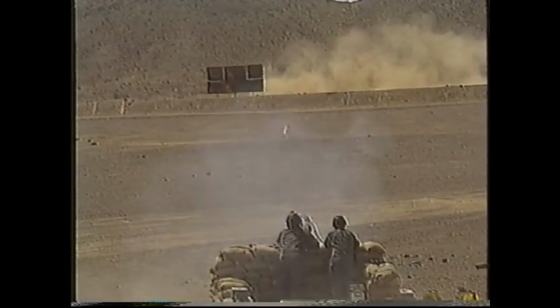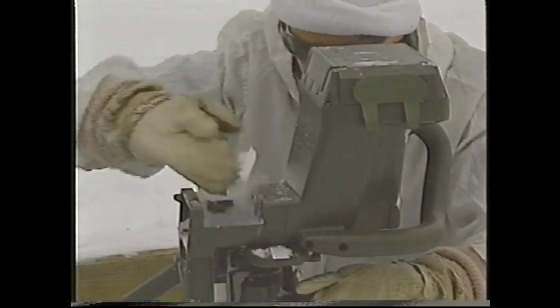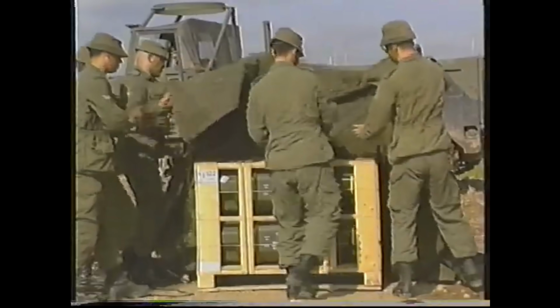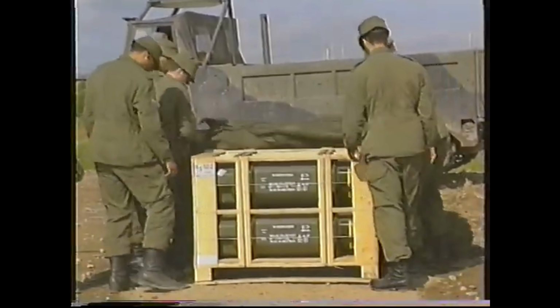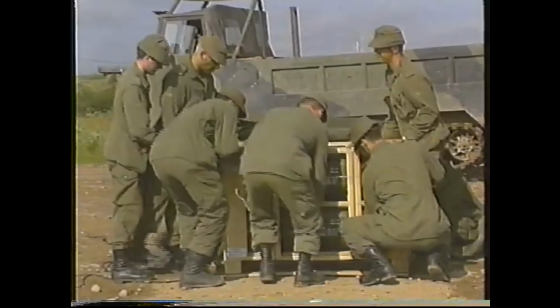Extreme climate conditions call for extra care and attention to the system. System components should always be kept as dry as possible. Whether in temporary or permanent storage facilities, the missiles should always be protected from physical damage, direct sunlight, extreme temperatures, rain, and snow.